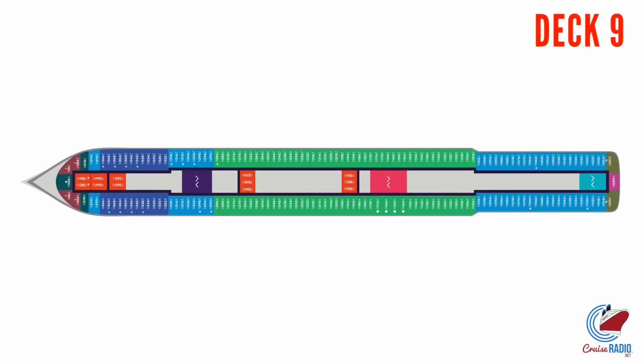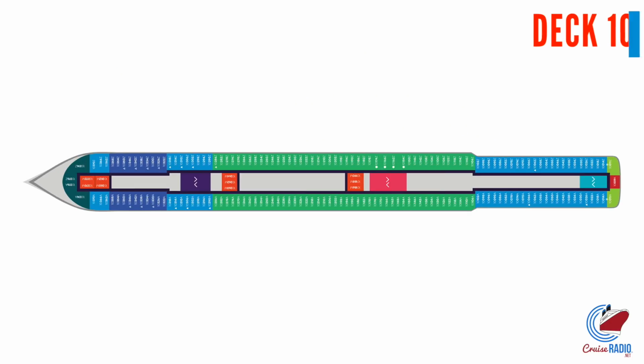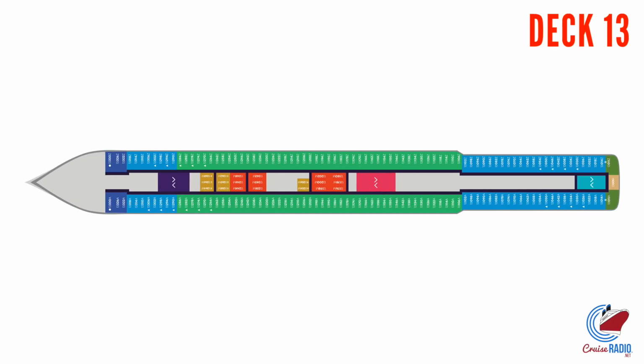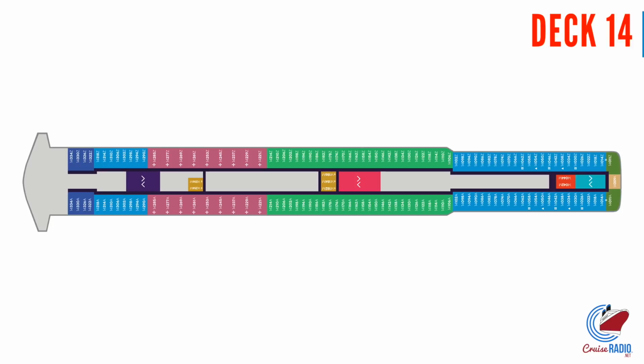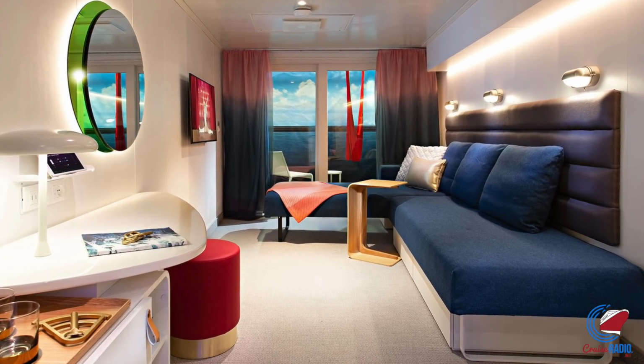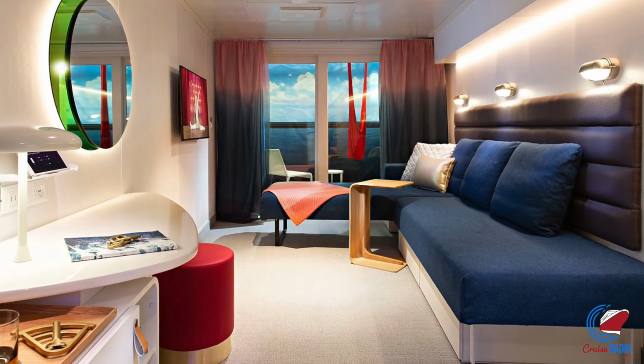Decks number 8 through 14 are nothing but staterooms and suites, but let's take a quick look at those, especially the suites. Those are really cool. Before we do that, another thing to notice here is that this ship does have a deck number 13, which most ships do not.